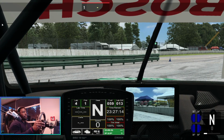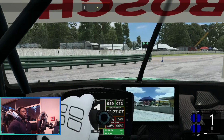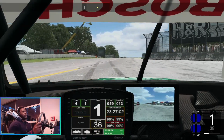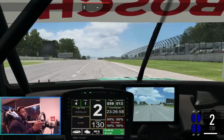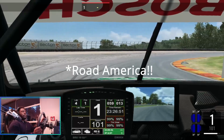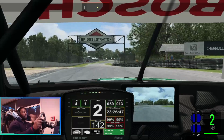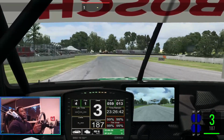So we're in here in the DTM 2020 BMW, and it's one of the run-of-the-mill cars in my mind, where it's got a decent amount of downforce and it's a fun car to drive. The track that we are on right now is Road Atlanta. Let's warm these tires up, do a lap or two, and then we can have a discussion about what the force feedback feels like.